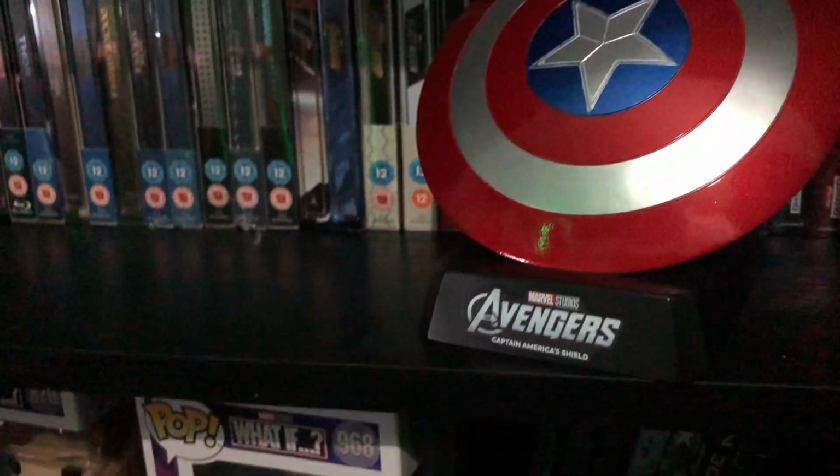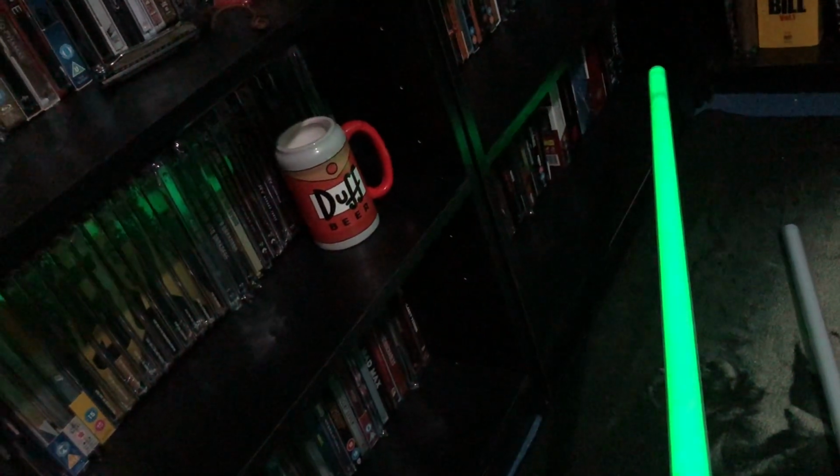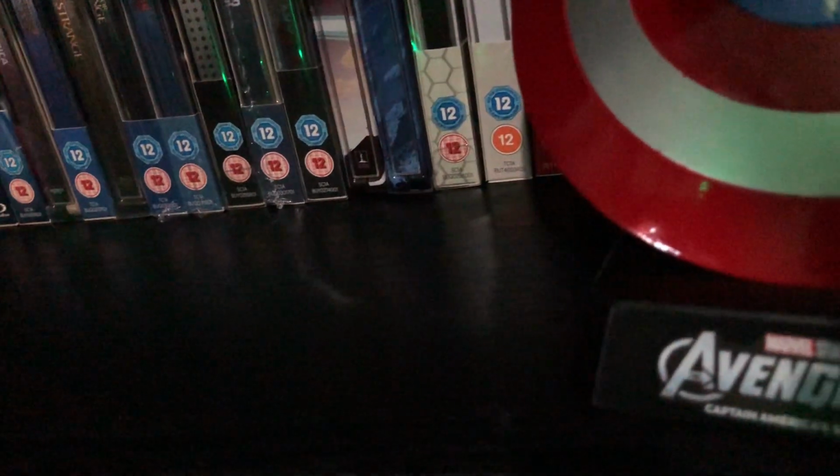Have that one there. Then we have this one, green one. And these are all Force FX lightsabers. Here we have just another blue one. And here we have, this one isn't mine, it's actually my son's. I've got to try and get it out. So what we have here is, this is Kylo Ren's lightsaber.